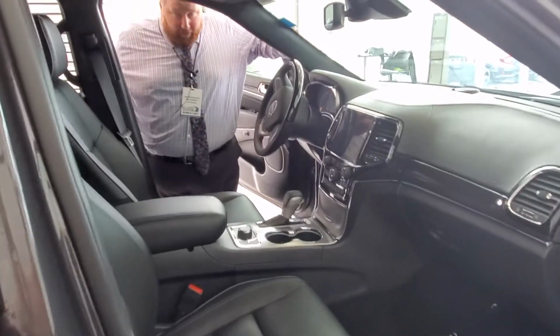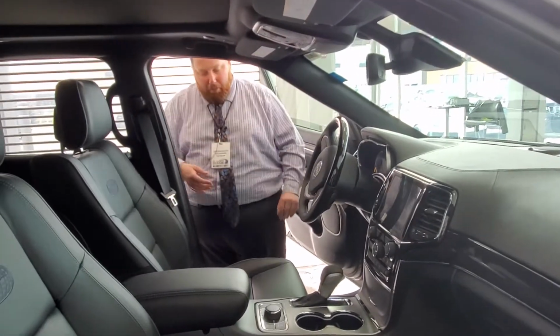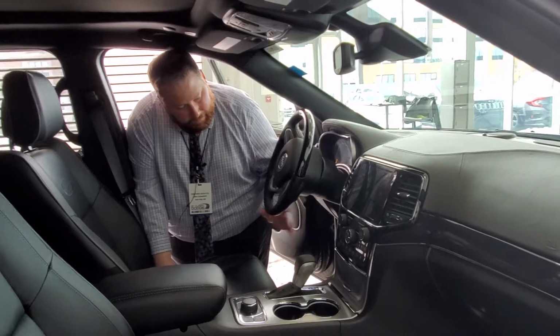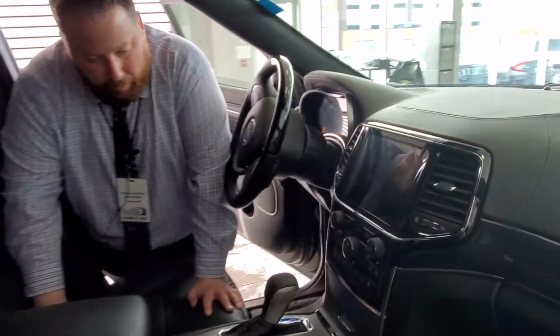I could sit here and make a 35 or 40-minute video and go over every option in detail. I'm not going to do that. I'm not going to bore you today, but I'd be more than happy to work with you in person or send you more videos. There is adaptive cruise control. Your safety features are very handy. They streamline everything pretty well.